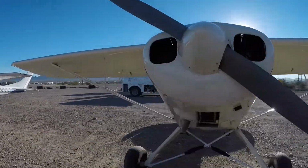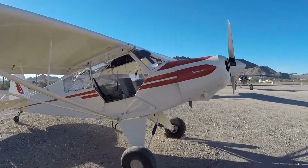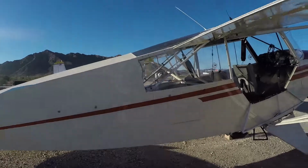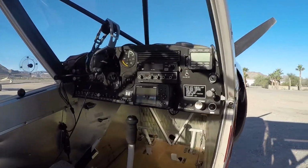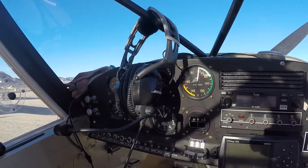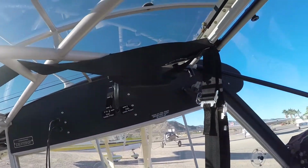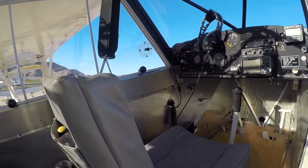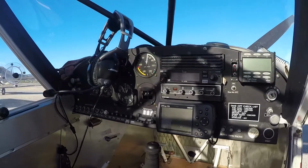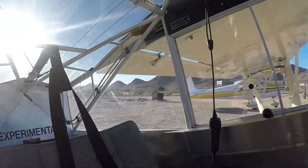Super Cub, another one. Look at that. Oh, this one's open. This one we can look inside. Let's take a look. Oh, this one's only got room for two. Look at those pedals. Wow. Nice comfy seats here.